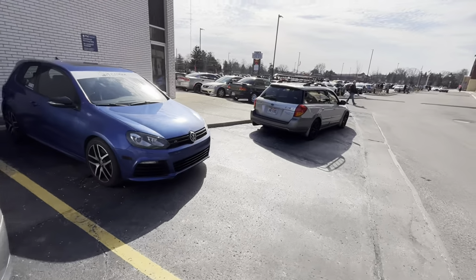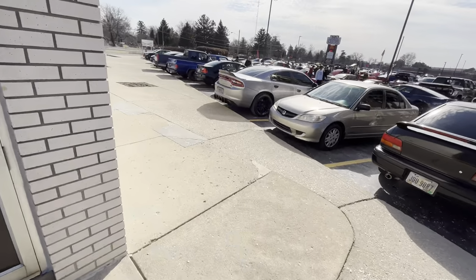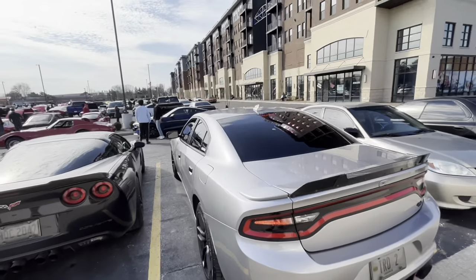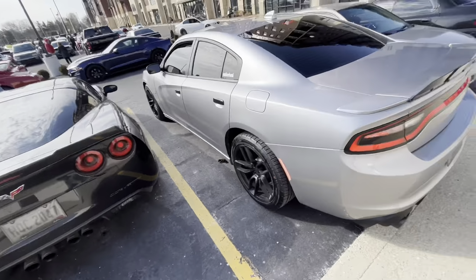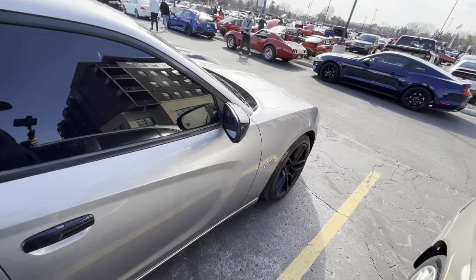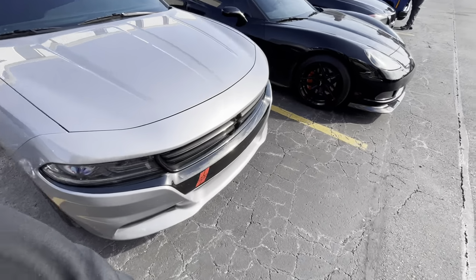Daytona. All right, guys, we're gonna head over here to the other ones. I see an R/T Charger right here. Oh, he just started it up. Cold start sounds nasty. He got the wicker bill on the back. Diffuser at the bottom. That boy is nasty. For sure. He got the regular hood, but you see it. 345 Hemi. This is a regular 5.7 Hemi. I thought it was a Scat. Hell no, that's a 5.7.